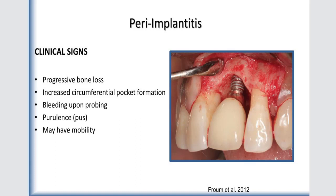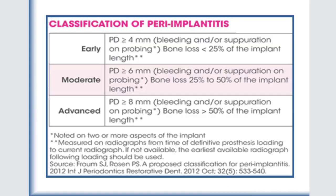Sometimes it's just one side, a one-wall defect, and that implant is still somewhat integrated. So that's not always an indication that there's a problem. Again, this is another chart just to help you. This was done, and there are probably some newer charts out there. This one I find very helpful. And for the practice that I was in, this is when you start paying attention to things.